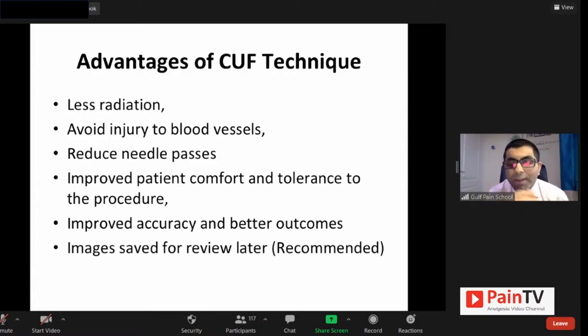But I think we always do the x-rays, because if you're doing a radiofrequency, actually doing the heat lesioning of the nerves, a conventional RF, it's always recommended to have the x-rays, because you can review them later if there happens to be a complication.